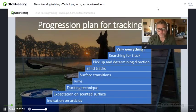Here is an overview of a progression plan for basic tracking. And of course, as all other training, it requires that you have a dog that is possible to motivate with something, preferably with toys and playing, but if nothing else, at least with food. And as you can see, at the base is indication on articles.